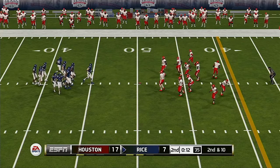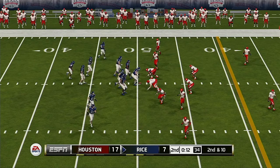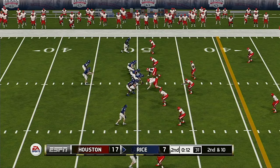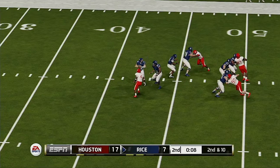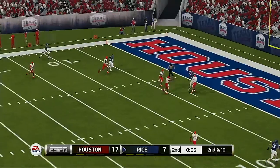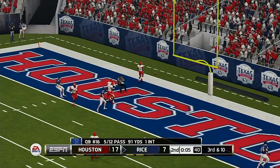2nd down, 10 to go. Ball on the 50. This one's going deep to the end zone. Missed him.